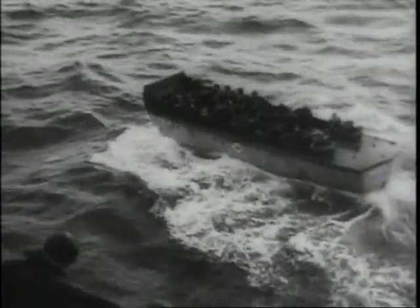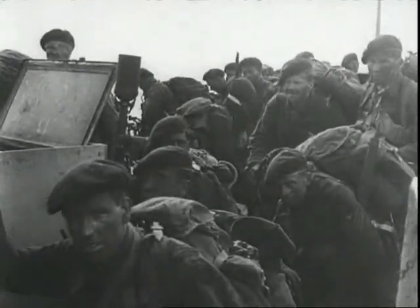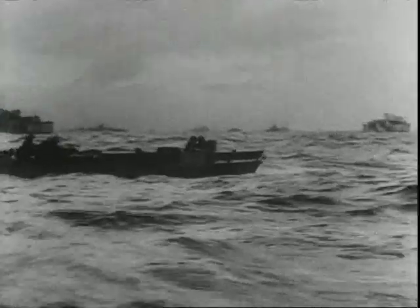One or two sailors tried to cheer, but they soon gave it up. The soldiers were absolutely quiet, and we went on and on through these ranks until it got dark. Incredible sight. With the knowledge that these were the human beings who were going to go ashore.